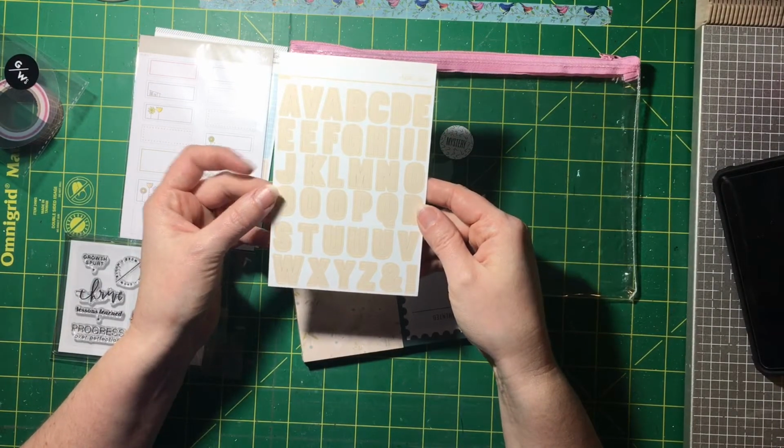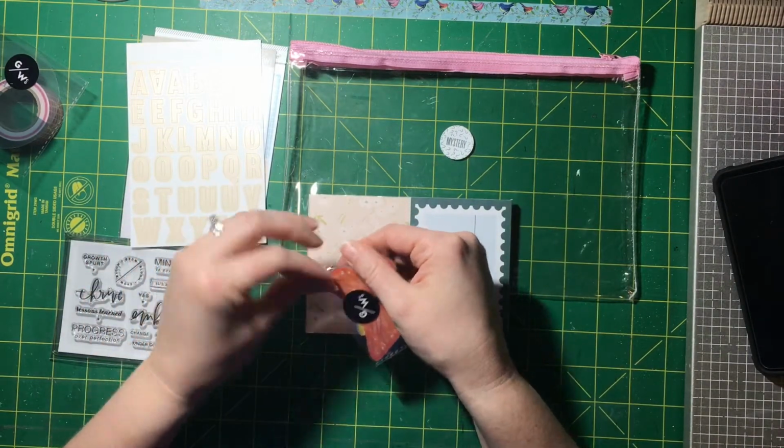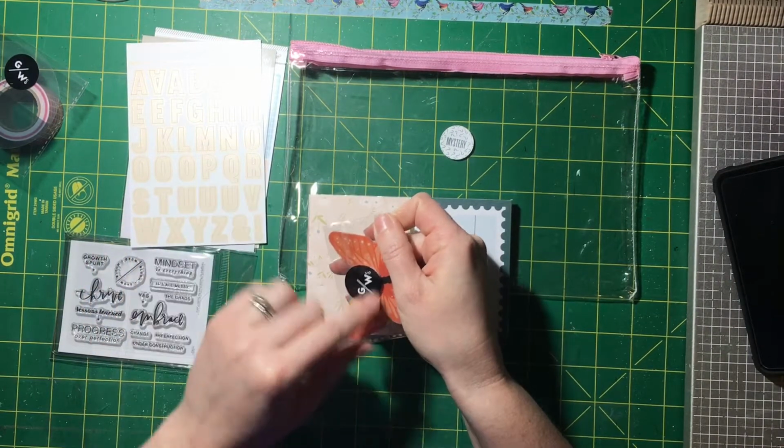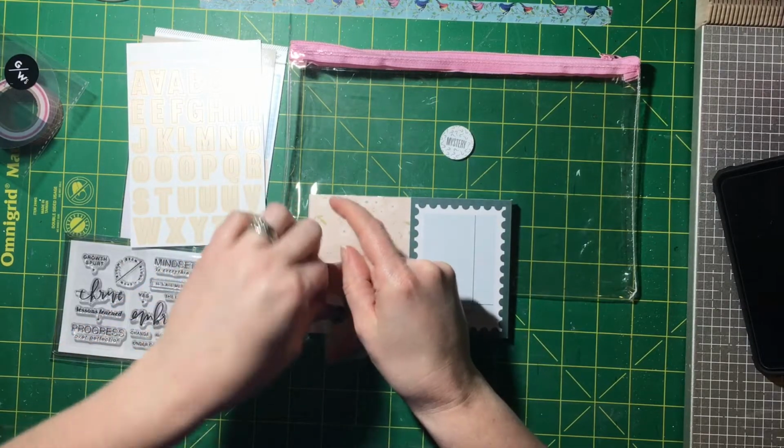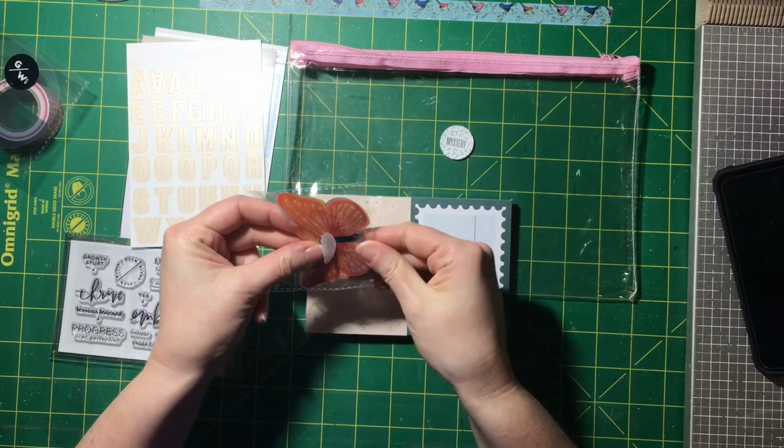Some alphas. Oh, cute. We're going to open these. What's the G/W mean? I don't know. I see that in some of the other stuff. I'm like, but it's Studio Calico.